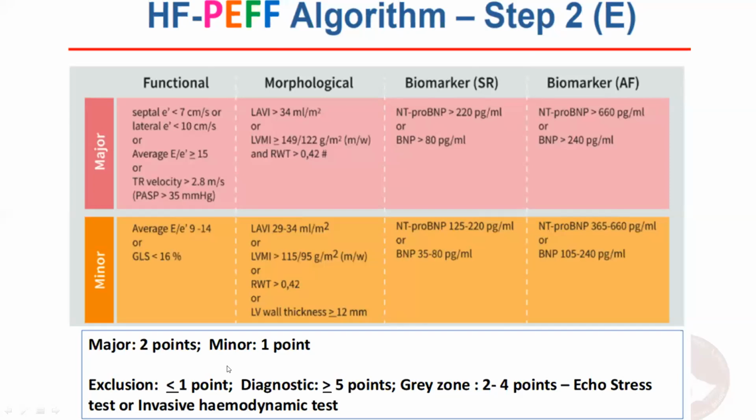So HFpEF is diagnostic if you have 5 or more points. The total score would be like 6. So if it's 5 points or more, it is diagnostic. But if it is in the gray zone, which is between 2 to 4, you have to stress the patient, either with an echo stress test, or if that's not conclusive, you have to go to an invasive hemodynamic test.